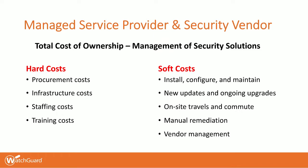Then there are obviously soft costs, also known in the industry as hidden costs. Not something that is directly tangible, but it adds up over a period of time. These are mainly around things where you have a software or a product now, and you want to install and deploy it. How much time are you spending on configuring it? How much time are you spending on ongoing maintenance of that software? Then how much time and energy are you spending on training your people on how to upgrade and update that piece of software?